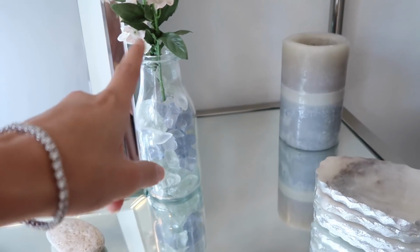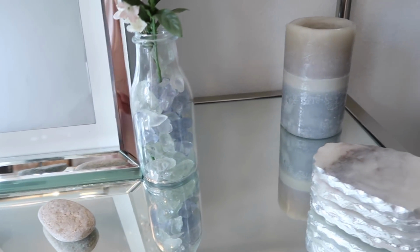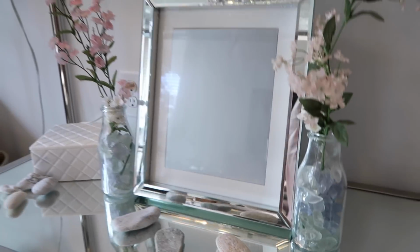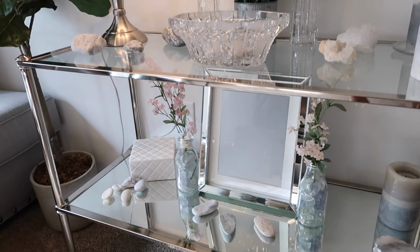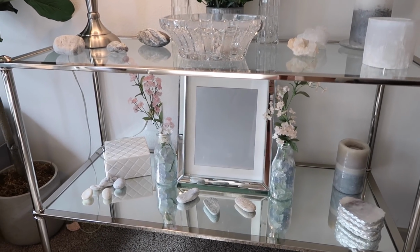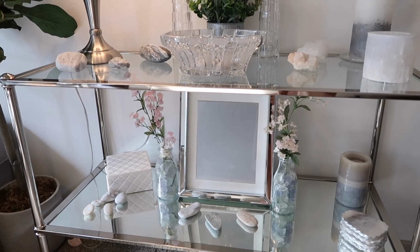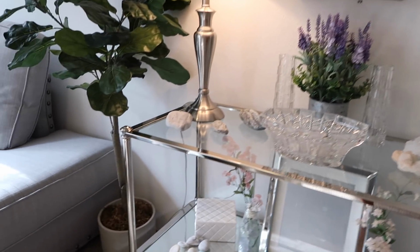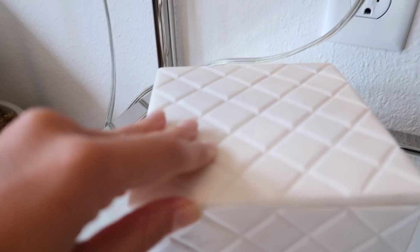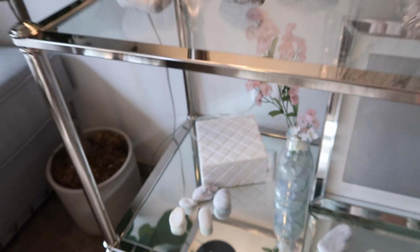And then these I think I got from IKEA, filled up those rocks. And I don't have a picture of me and Ryan in this frame because I've been so lazy and I haven't found one good picture that I want to put in there. I haven't decided yet. So one day I will put that picture of me and Ryan in there. And then I love also this thing as well. You can kind of just put whatever you want in there. I currently don't have anything in there, but that was from HomeGoods as well.